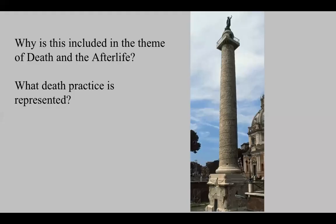And then we have this monument to death we talked about yesterday. What part is connected to the death of Trajan? What part is connected? Yeah. Right. So this would be where his ashes would have been kept.